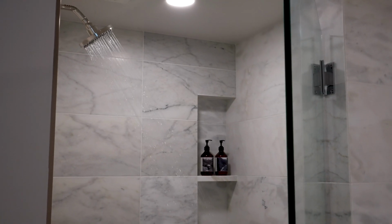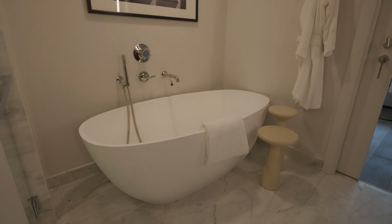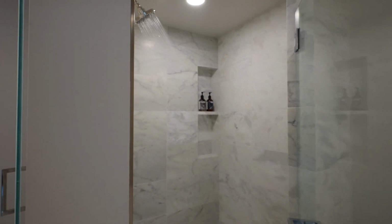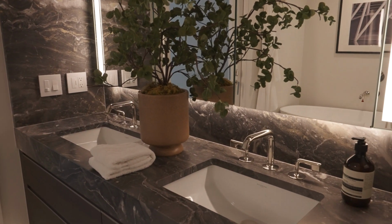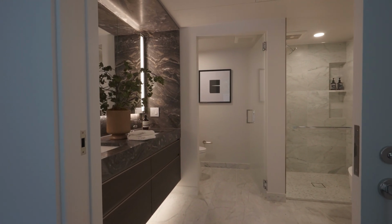They're exquisite. Calcutta Cremo stone tiles on the floors and showers, Breccia Suprema stone on the vanity and walls, waterworks bath fixtures, a standalone tub, gorgeous shower with that really dramatic stone carried through. Very luxurious spa-like feeling in this owner's suite, and it's plenty of space for 2 people with the multiple vanities, so both people can get ready at the same time in the morning. You don't have to take turns using your space.